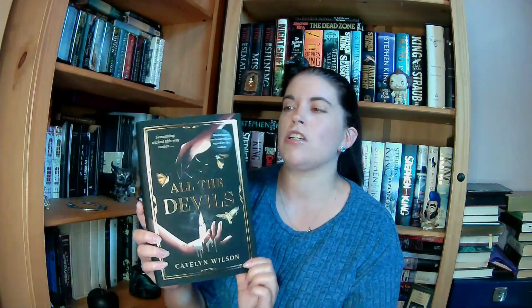I think this one's a pre-order. It is. So this is All the Devils by Caitlin Wilson. It has only just come out a few days ago. And this is the Waterstones Special Edition. Now, it does have sprayed edges, but they are just black.